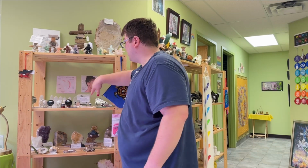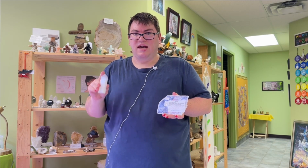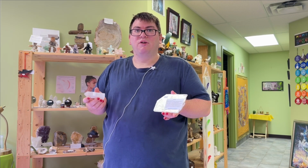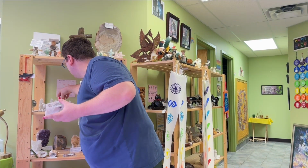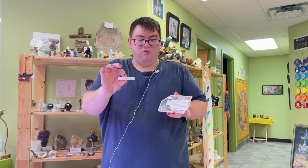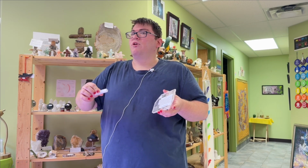And here's some more crystals, like towers. Some people call these both selenite, but this one's the satin bar. This one's the real selenite, so it looks more clear. The selenite comes in different forms. They come in a long rod like this or like this. So there's a charging plate.